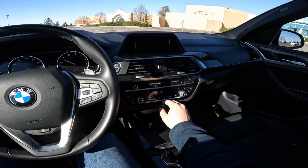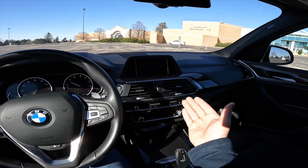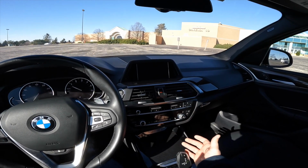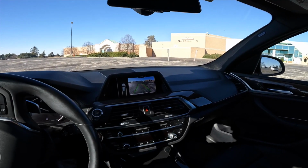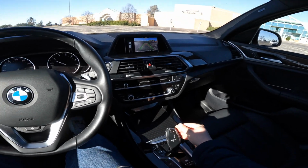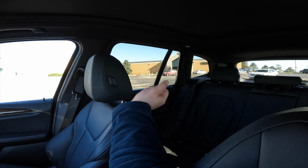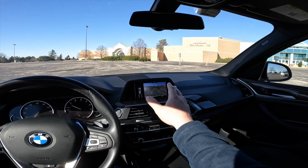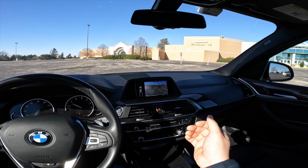Some of the features include automatic climate control, Bluetooth, and what you saw earlier is the power tailgate, a rear view camera, power front seats, and reclining back seats. Navigation will be on a 10.3 inch screen. However, for this one, this is a 6.5 inch screen.